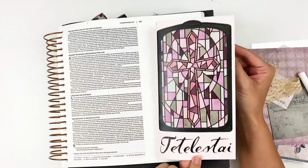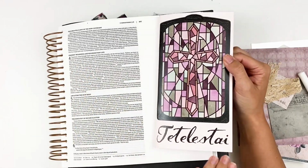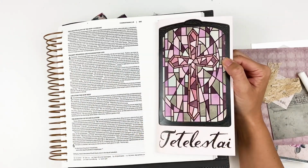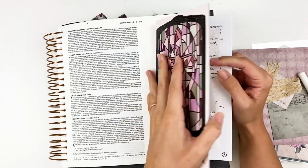I am working through the current devotional kit from ByTheWell4God. This is Tetelestai. You guys, the devotional content in this one is so good. I have been savoring it, taking all the notes.